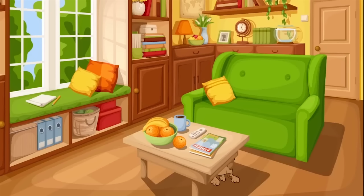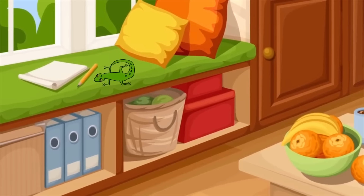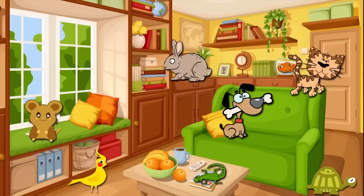Where is the cat? There it is! You found the cat! Where's the lizard? Right again, you found the lizard. Where's the hamster? Excellent! There's the hamster. Last one. Where's the bird? Great job! You found the bird. We've got so many pets. Thanks for your help finding all of them.